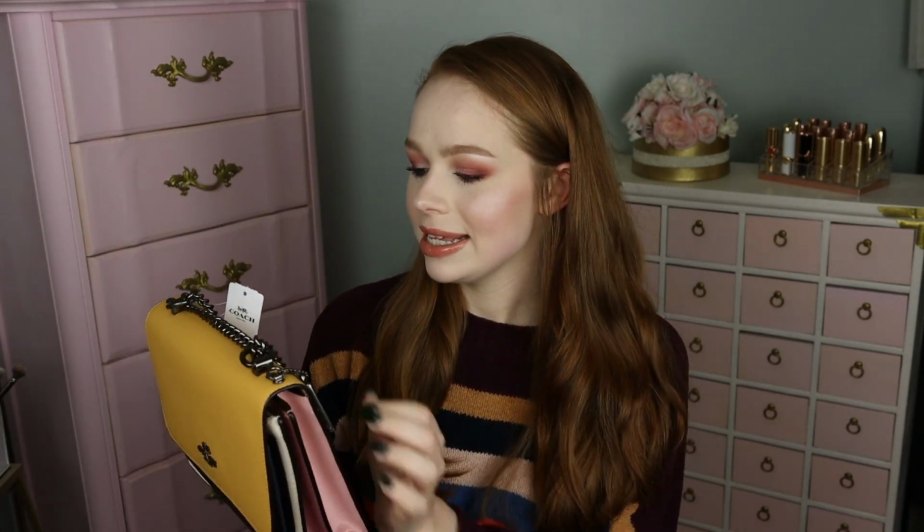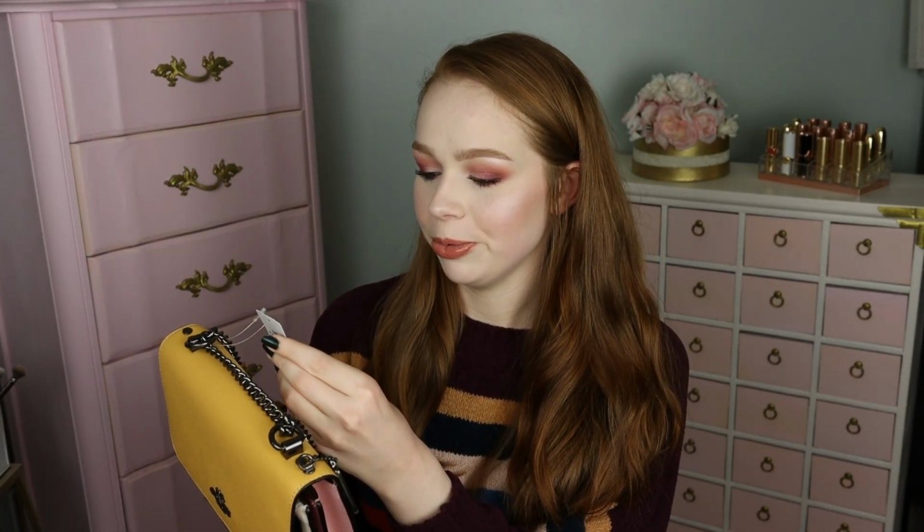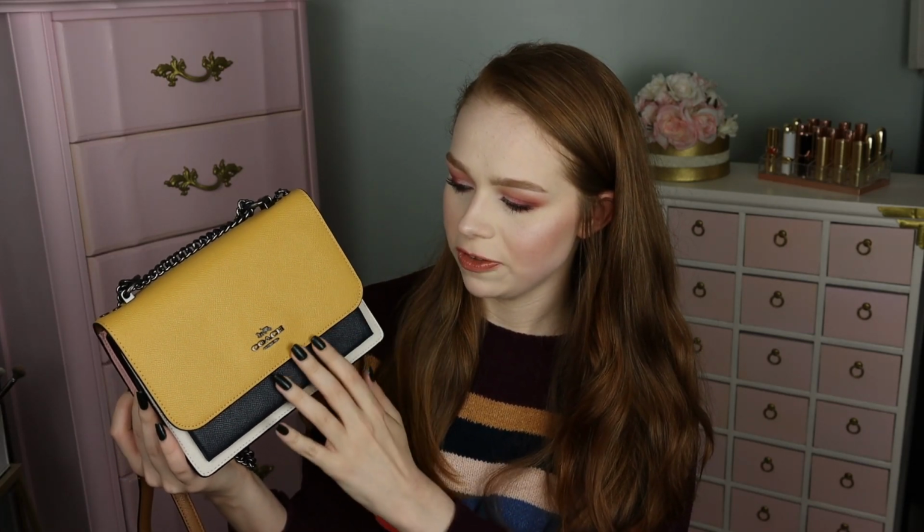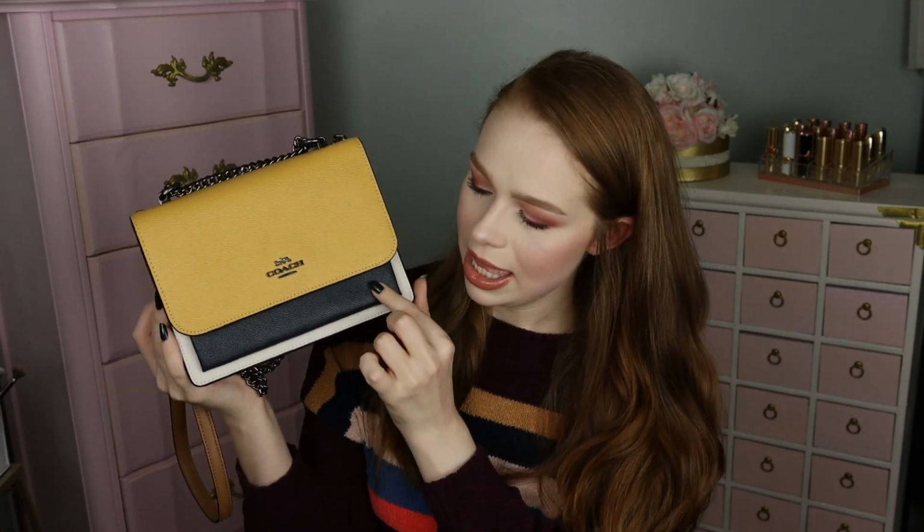It says that it retails, or the comparable value is like $350, which is crazy to me. I got it at the outlet store and I think I paid $160. They had an extra 15% off, but it is really cute and it's all color blocked. So the front is yellow and then this shade right here, it looks a little black on camera, but it's actually like a deep kind of midnight blue. And then on the side, there's a mauve and a pale pink. And then the back is white and I just love it.